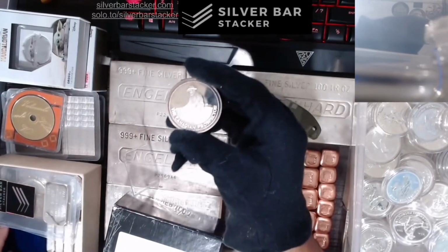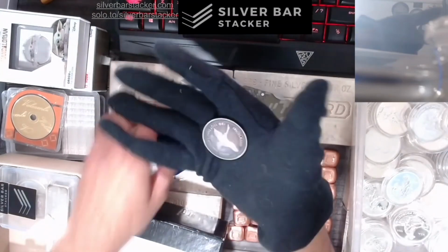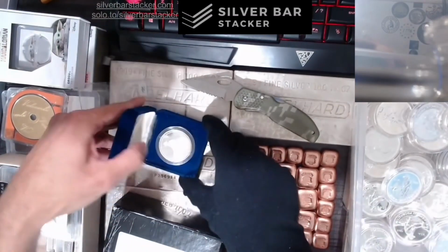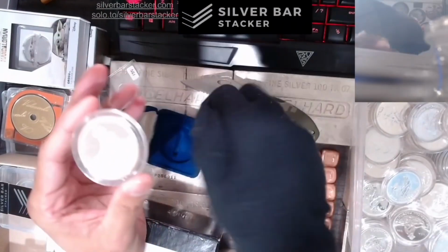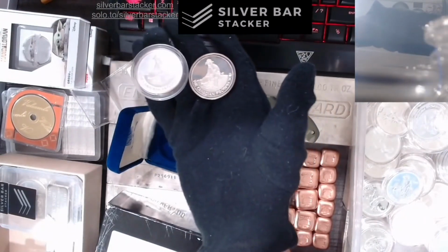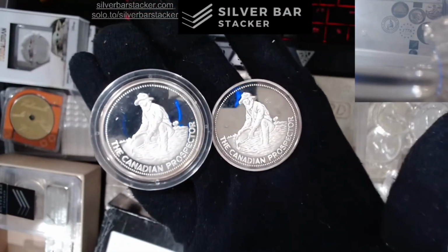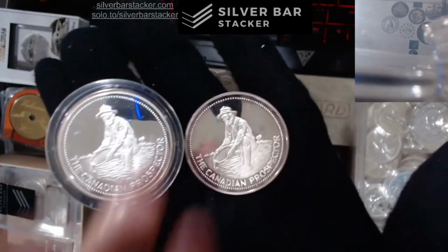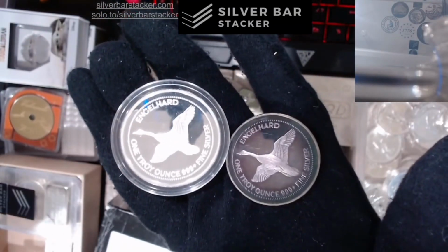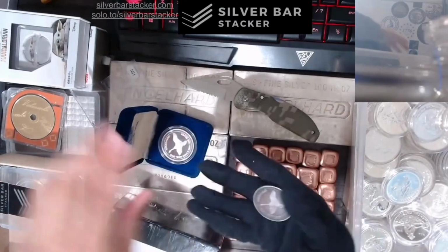This one doesn't come in the original packaging, and it's ultra toned, as you can see. Ultra toned. Extremely toned. Especially the back here. Holy moly. It's literally blue around the edges. Yep. Looks identical, honestly. Ooh, beautiful. So this is the Canadian Prospector.